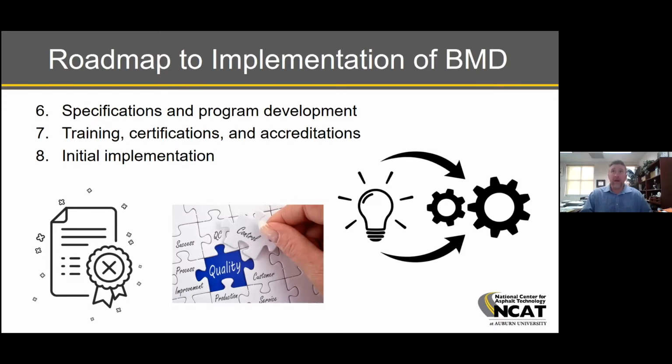The next thing to talk about would be the implementation, right? This initial implementation, where we're going to go ahead and say, okay, we're putting projects out there. Sometimes we're going to do pilot projects. Sometimes we're going to pick a handful of projects and put them out there and make sure of where we are. There are several states that have not only done this, but have seen several years of this happen with balanced mix design at this point. But the thing that I think is most important to talk about here is we need that feedback loop, right?